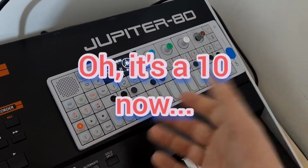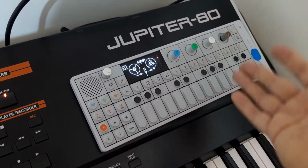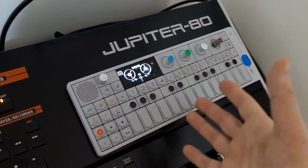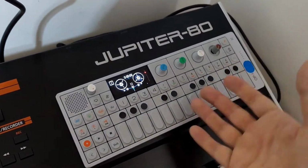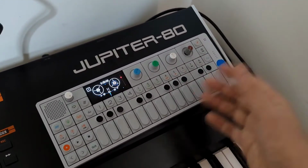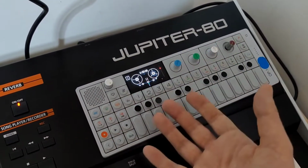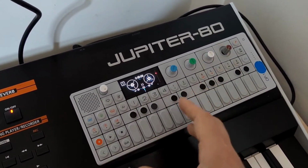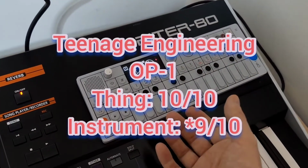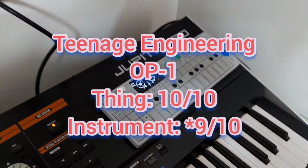I said that as an instrument, it's a 9. As a Groovebox, it's a 10. Let's just split the difference and call it a 9. Because of the versatility of being able to introduce sounds into it, of being able to record stuff, having a built-in microphone, having the ability to record off the radio, which this thing can grab radio signals and you can sample off of the radio. This thing is a fantastic Groovebox. It's just such a crazy little thing. And as a thing, it's a 10. So yeah, that's the OP1.